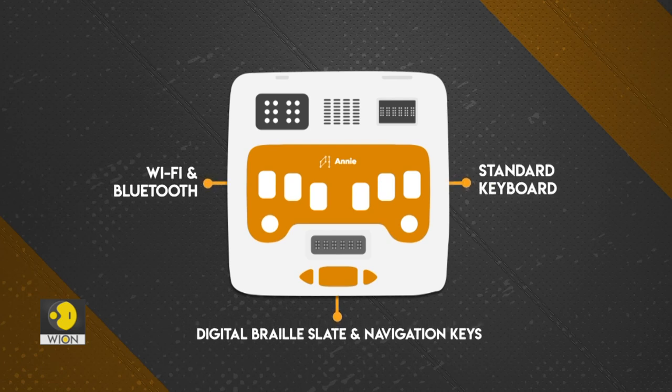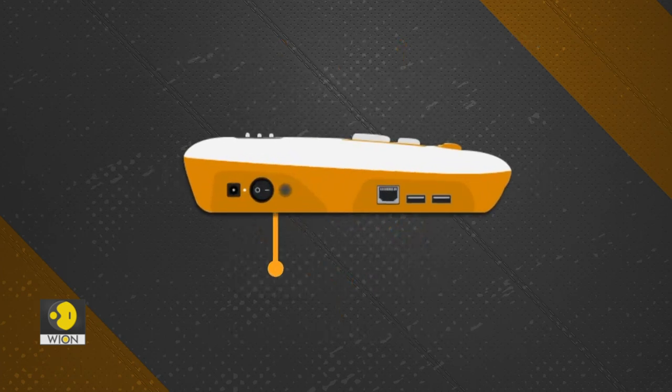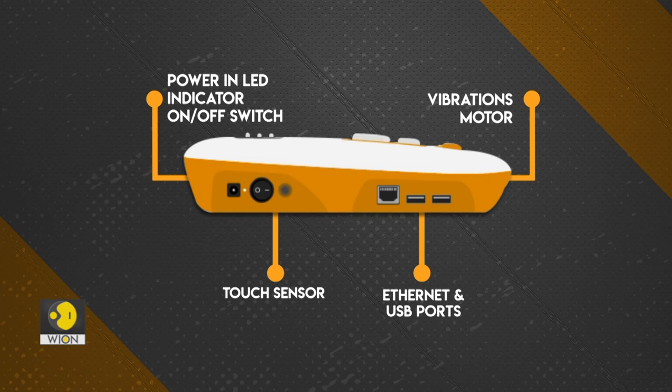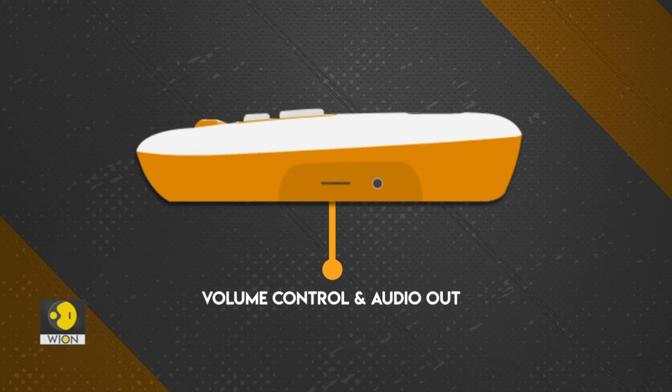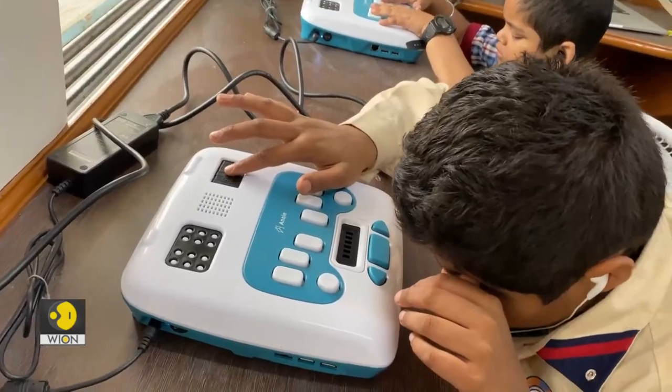Let's first take a closer look at Annie. We spoke to Sanskriti Dable, who along with other engineering graduates turned a college research project into a million-dollar business. Students can learn how to read, write and type in Braille with Annie.